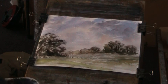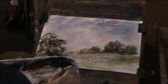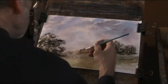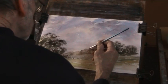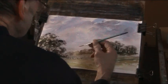Okay, so we're losing the detail, it's going more blue now. Yeah, but then we'll go into nothing. No detail.